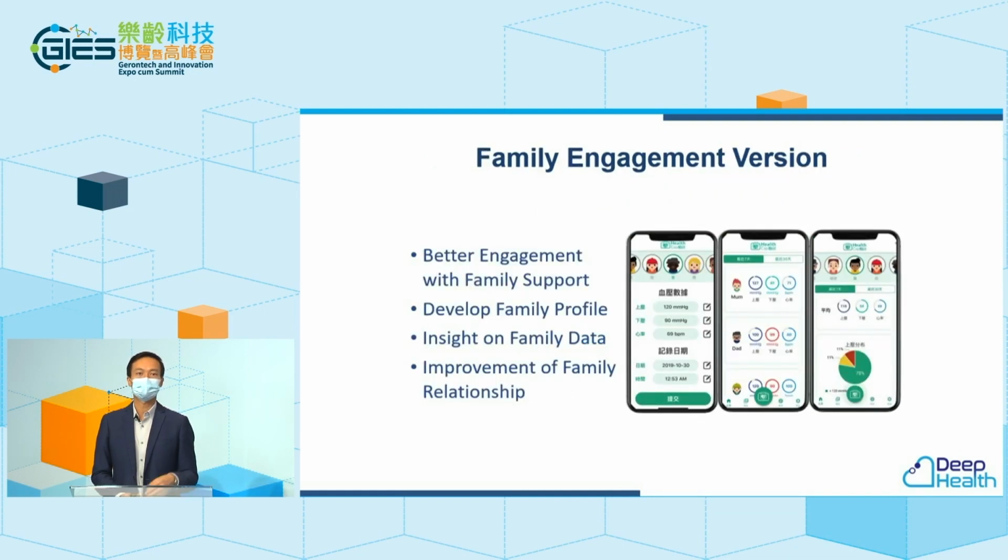And at the same time, we also develop a family engagement version. We do not believe that you can have good management by yourself. We do believe that we have a network. Your family support, your social worker support can help you. So we develop connected apps. You can have apps to review your father, your mother together and compare the average level and also the report.